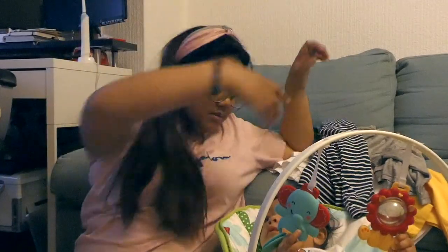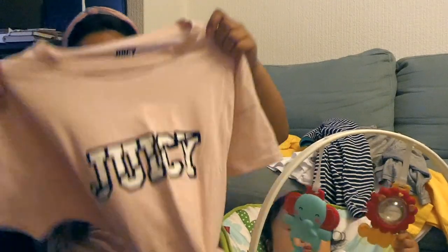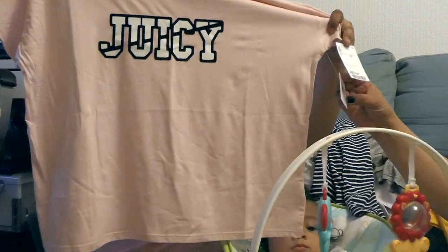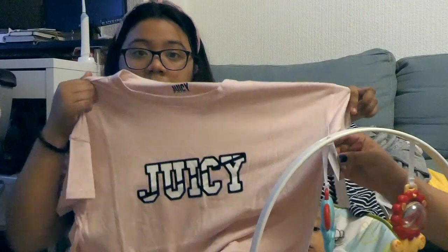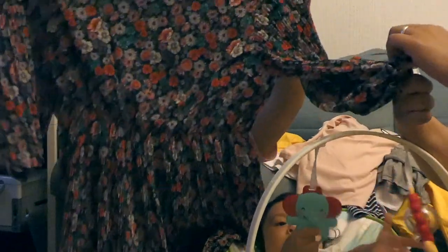Wow, Gabby. Then another shirt. It's a Juicy Couture shirt. It doesn't say the price, but it's just $7.99. Then I've got my dress for tomorrow. It's a really nice dress because it's a bit cold tomorrow for the show. I've got this one just for $14.99. It used to be £55. So it's a really nice catch.